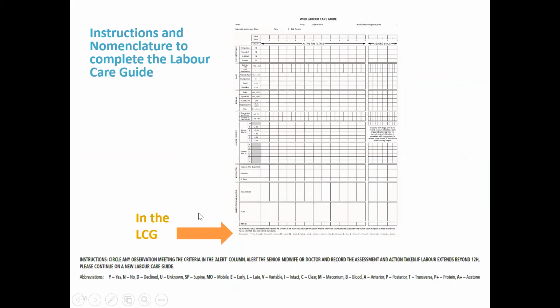So you can review the examples that we have in more detail. Here we are showing that at the bottom of the LCG, we have a list of abbreviations that, after a while, you won't need to look at, but at the beginning it would be useful to identify where this section is. Here you have some brief instructions and a list of abbreviations, mainly for variables like the ones in supportive care that we won't be able to write and will need abbreviations for.